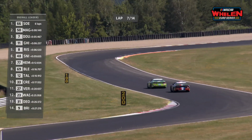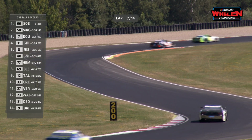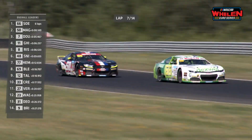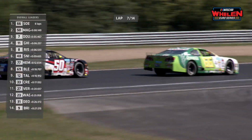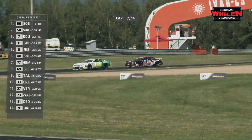There are localised yellows, we gather, up at the penultimate corner as well, turn number 20, as we hit the half-distance point in this race. There's been nothing to choose all race long between Lassi Sorensen and Giorgio Maggi. I agree with what you said a few laps ago. Giorgio Maggi has got the quicker car. He just can't find his way past, can he, the Dane?